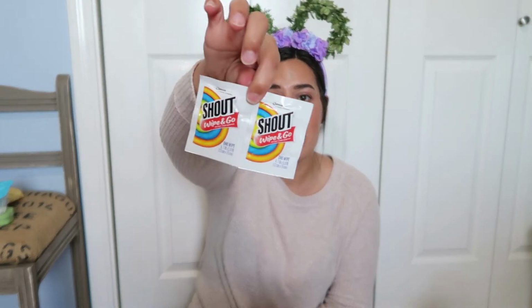I also have some antibacterial wipes. This is just a really small pack. I don't typically use a lot of them, but it's nice to have just in case. And a couple of Shout to Go wipes. Again, I don't actually know if I've ever used one, but it's just nice to have just in case.